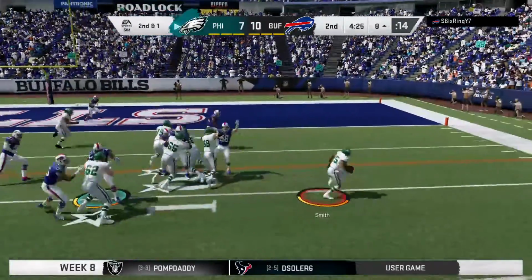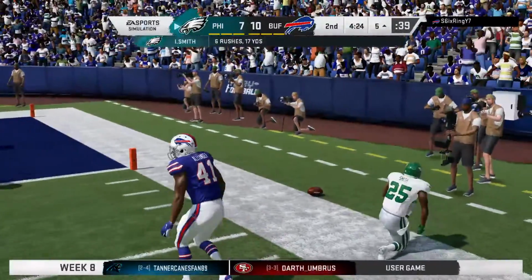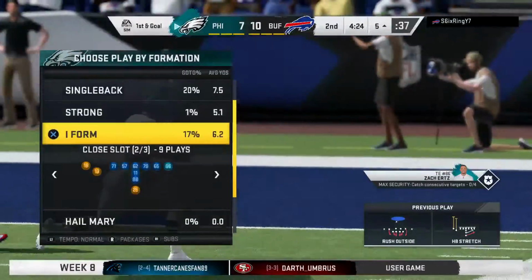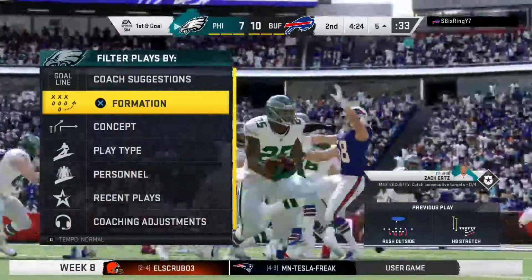They go back to the ground now with Smith. Hammering for the goal line. He loses the football. And that is going to skip out of bounds. So a break there for sure. They'll hold on to the possession at the 5-yard line.